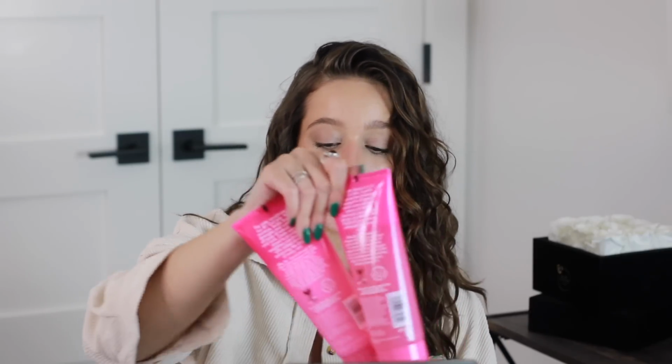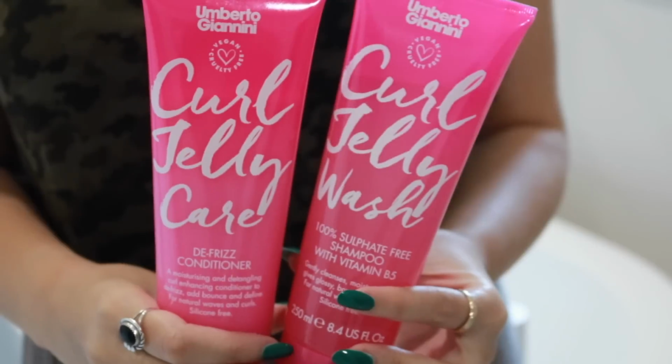So going straight into the shampoo and conditioners that I used, I was torn between these two because I love them both so much, and I have some that are more recent, so I just wasn't sure if I should talk about them in this, but I've used them every wash day since I got them, so I felt like I had to. And that is the Umberto Giannini Curl Jelly Wash Sulfate-Free Shampoo and Defrizz Conditioner. These just did wonders for my hair. I don't know why, but I feel like I got such plump, juicy waves with them.